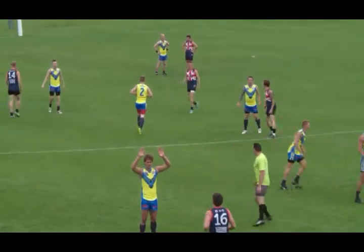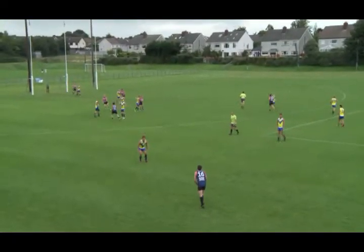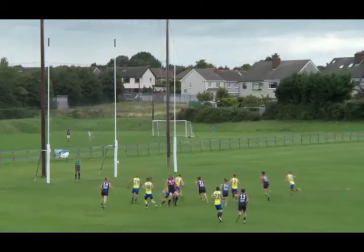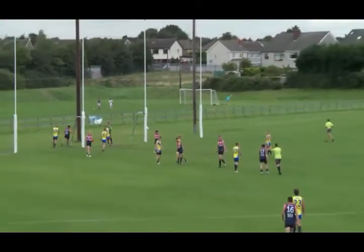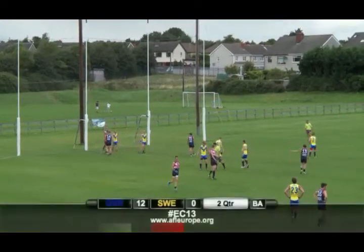And it's actually a free kick to Saunders, not holding the ball. The Swedish player did look like he came and got him in the back, so the right free kick's been paid there. Saunders kicks up, kicks to the pack, over the back of Chris James. He's not happy about it. And for good reason, he's being paid a push in the back there.